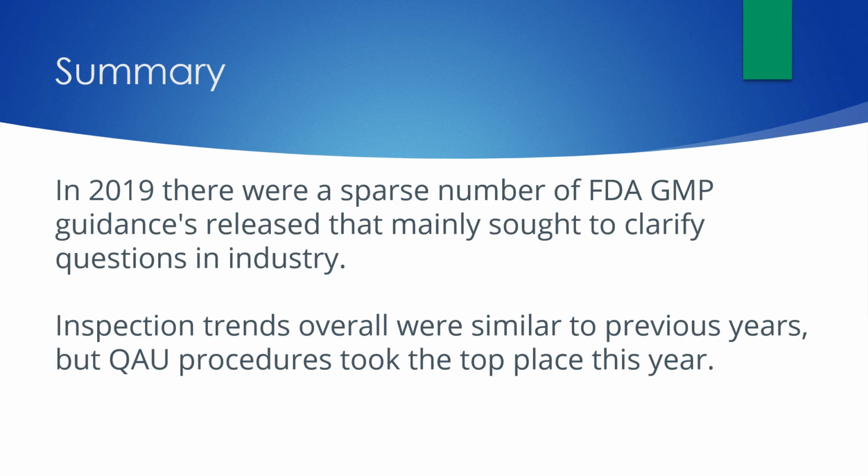In 2019, GMP guidances generally related to answering questions from industry, clarifying previously given guidances. Inspection trends overall were similar to other years, but this year in particular, QAU procedures took the top spot.